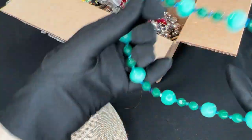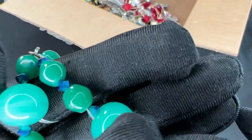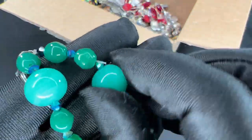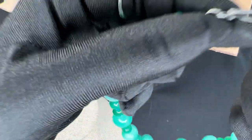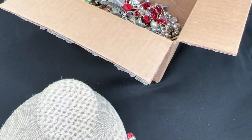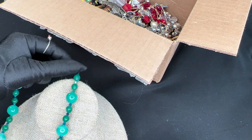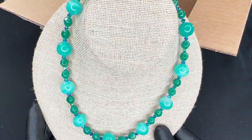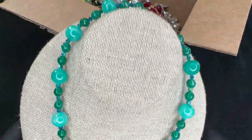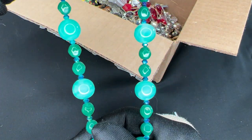This is pretty. Look at those colors, how gorgeous. Those are so pretty. So AB crystal in between, then we have a larger green and a different color green balls. So these are balls and these are a little bit different. It has this type of clasp. Might be sterling. And this is what it looks like on the form. That's pretty, the colors are just gorgeous. That's a nice one. Something like this could have also paid for the box. Pretty.